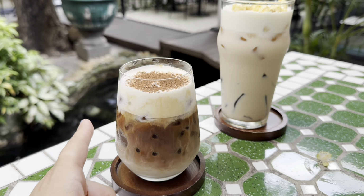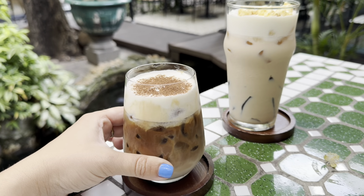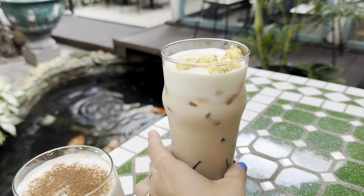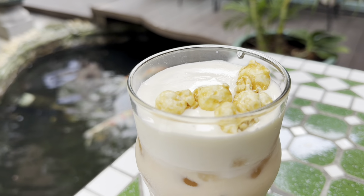This is salted coffee. Apparently that's a big thing in Vietnam. And this one is Susan's. It's milky tea with caramel popcorns on top.